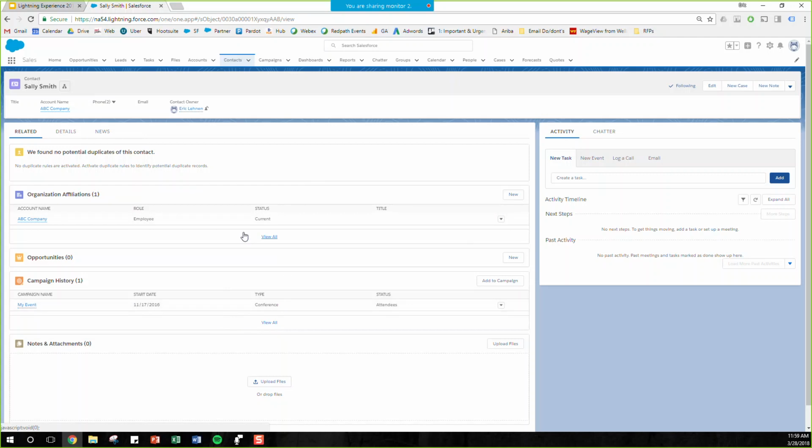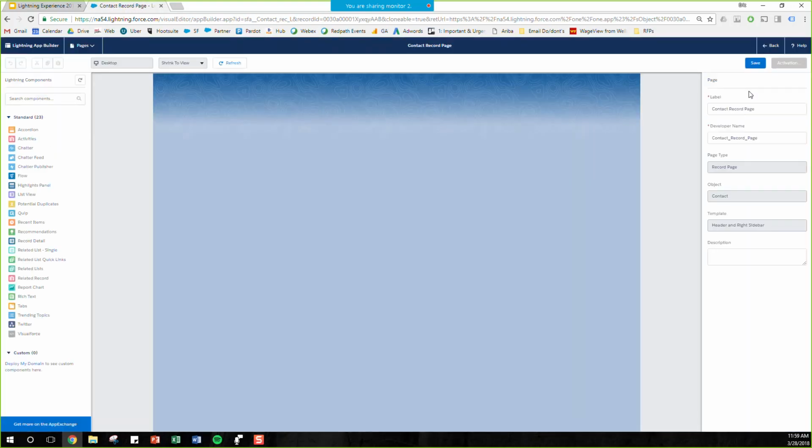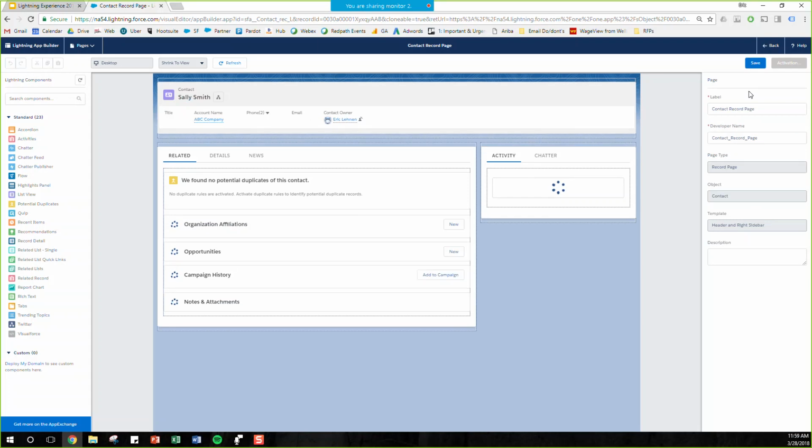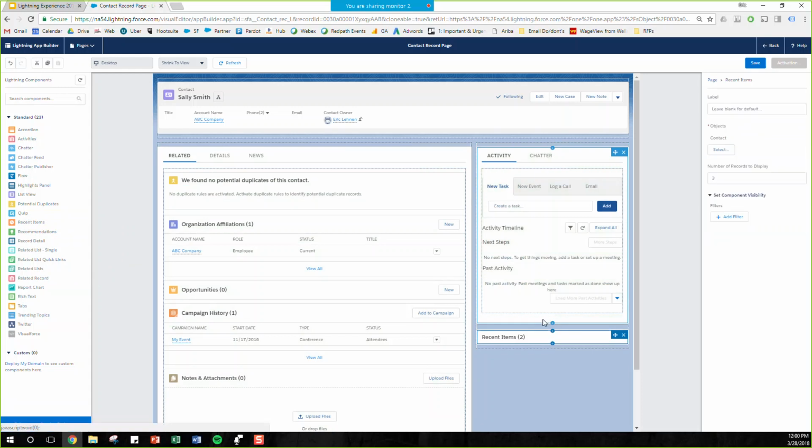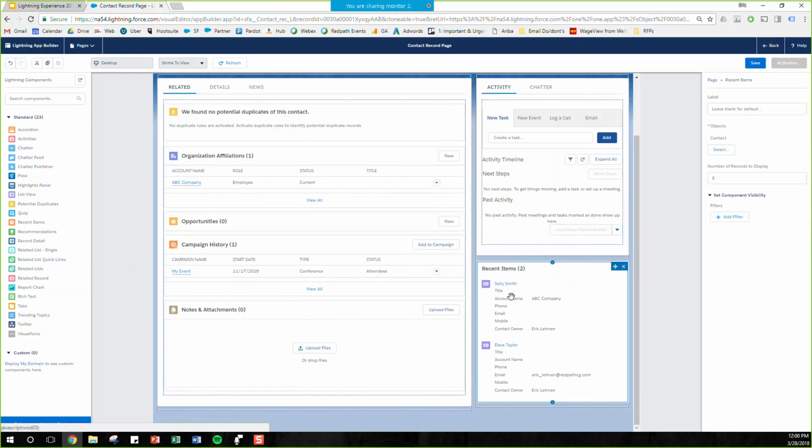So let's jump into how easy it is to modify these pages. So I'm going to click on Setup and click on Edit Page. So this is using the existing template I have set. If I want to create a new framework or layout in Lightning, I can show you that step in just a moment. But you have your different components here, and again, this is a demo org, so I don't have all of the cool features. But adding stuff in here is really easy. It's literally drag and drop, adding those components, and now I can see all of that information on here.